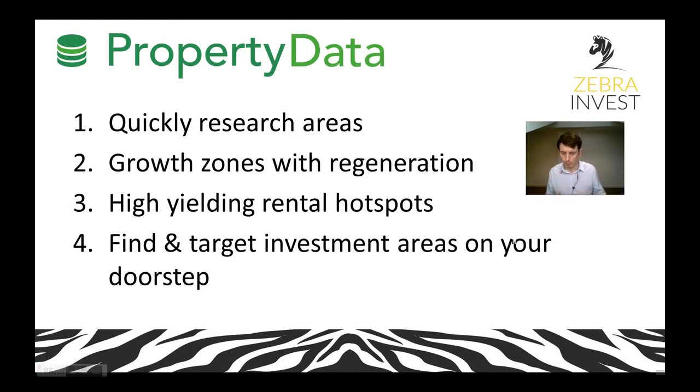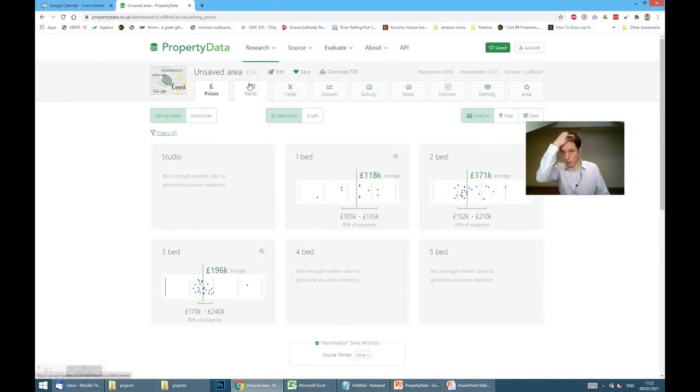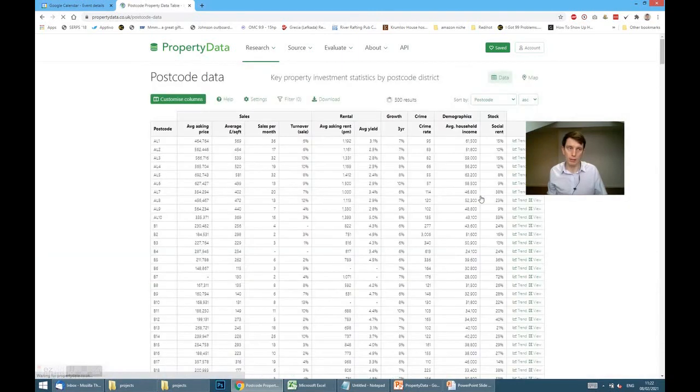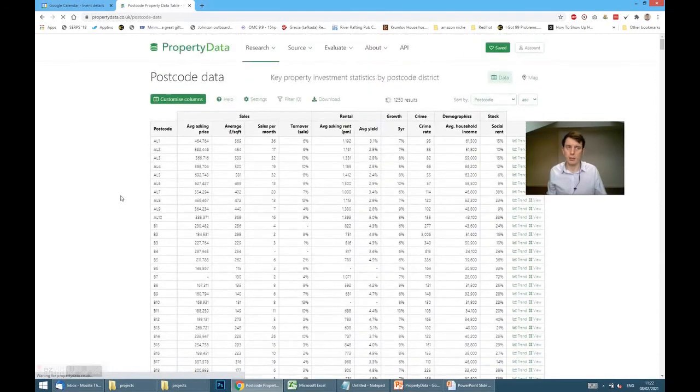So if you head back into Property Data again, in the research section you can use the postcode data. And by using this, it's got all the postcodes across the whole of the country loaded in here. And you see it's just slowly loading up. But what you've got here is the ability to filter.